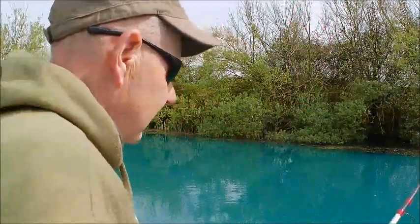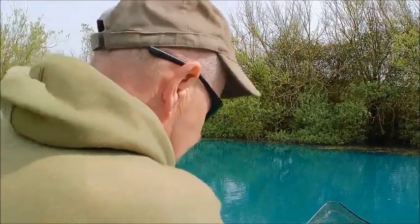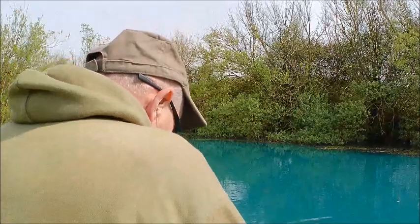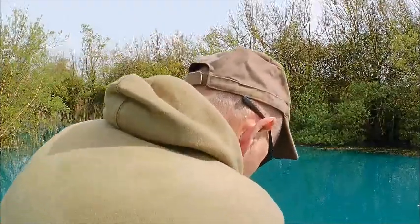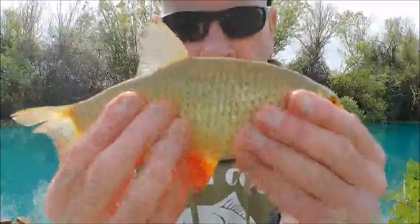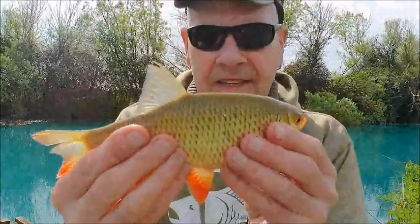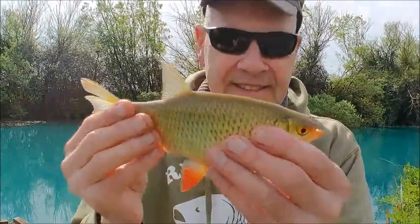Oh, some cracking rudd here, there really are. It seems to be them that I'm catching more of. Right, it's this one. Yeah, nice rudd, Gaz. Beautiful rudd. Look at that. Gorgeous. Like bars of gold. Brilliant.